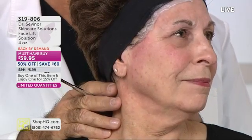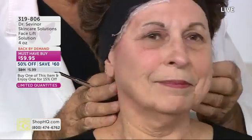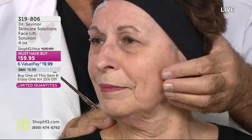So it's great to have a headband on, like you're seeing on Mary, right? Because if it gets into your hairline... Absolutely. All you do is wash it with a wet washcloth. Okay, got it. But this is what's so dramatic.